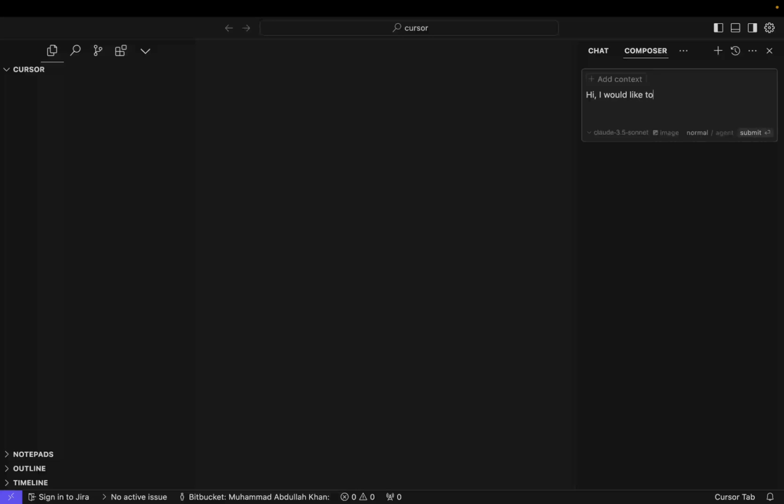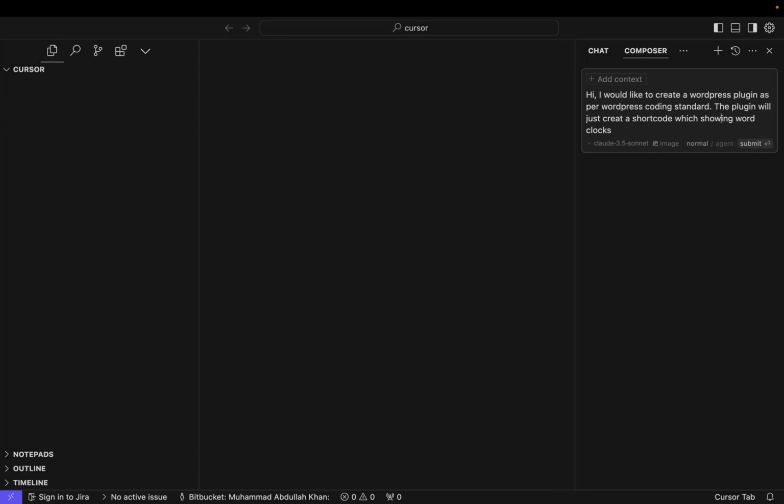Hi, I would like to create a WordPress plugin as per WordPress coding standard. The plugin will just create a shortcode showing world clocks, and it should also be able to show my current time zone difference as per the selected world clock's time zone hours difference.